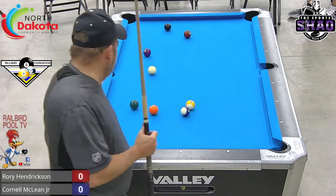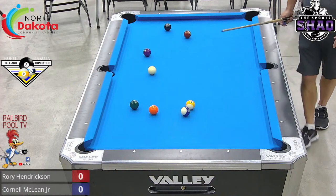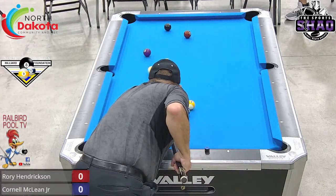Something to be aware of a little bit here. Considering where the 9 ball's at, you're going to want to be good on the 7, the 8, and then, of course, the 9, so you're not running into that 10 ball.